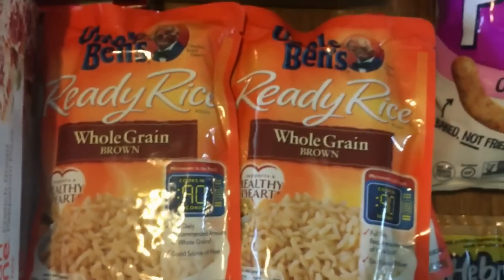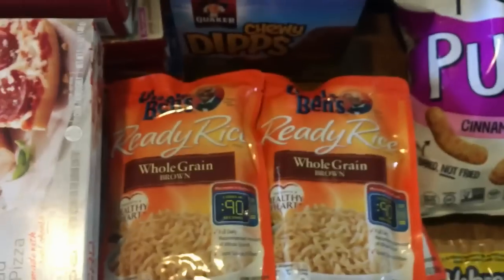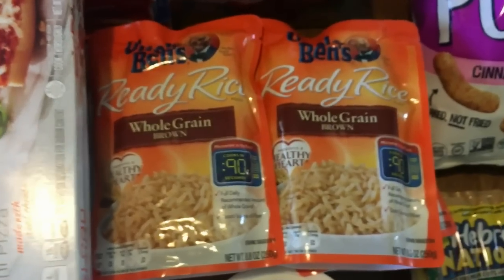I bought 8 of these Uncle Ben's Ready Rice. They were, how much were they? They were $1.79 with $1 off 2 5x coupons. So I picked up 8 of them. I used $1 off of 4 printable. I had 2 of those. So I ended up making these like $1 each, which is a really good deal.